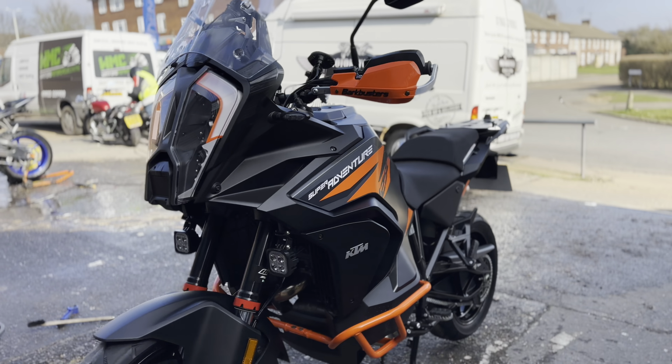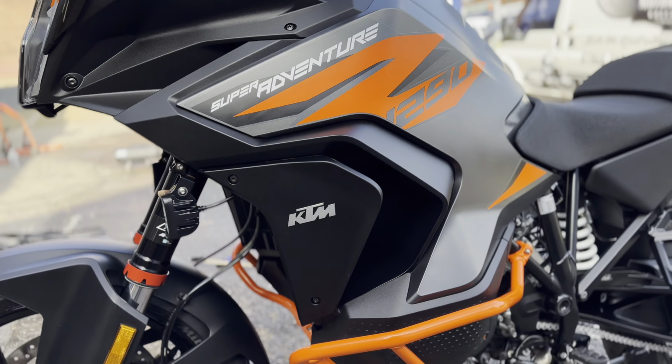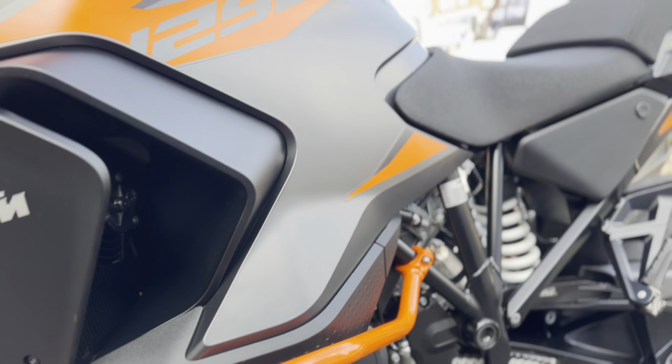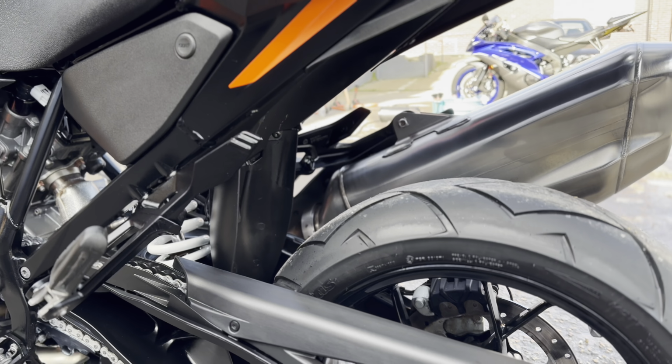There you go, 2 hours on the dot. This KTM Super Adventure 1290 has been fully Trotted and looking freaking sweet. This has had one of our full Monty valets. Everything's pretty much included in that except the ceramics.